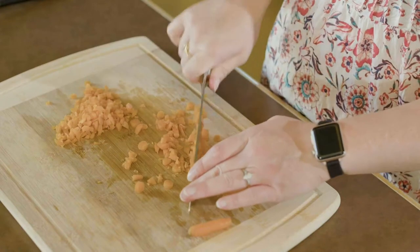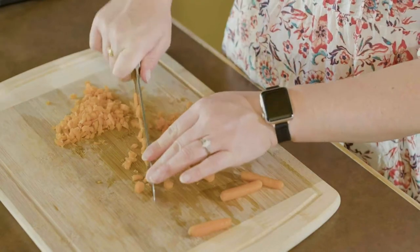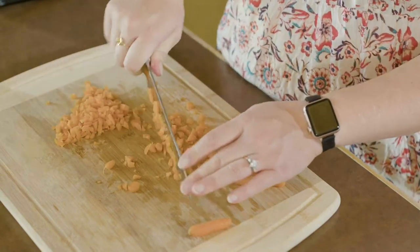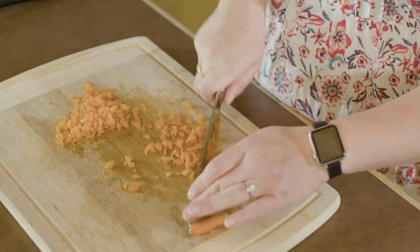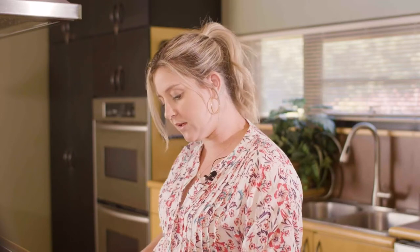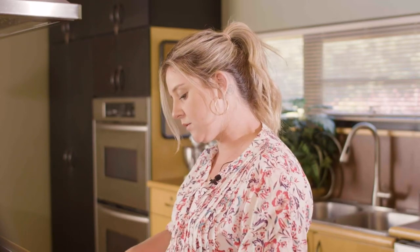Whenever you are choosing fruits and vegetables, definitely keep an eye out for those things that are made here locally and helping to support some of our local farmers. I think most of these we can grow locally. We do grow locally that are in this recipe.